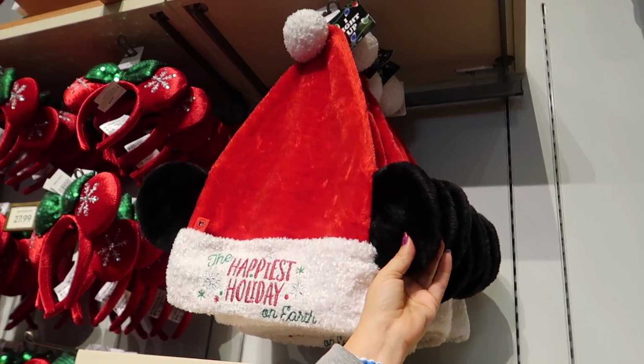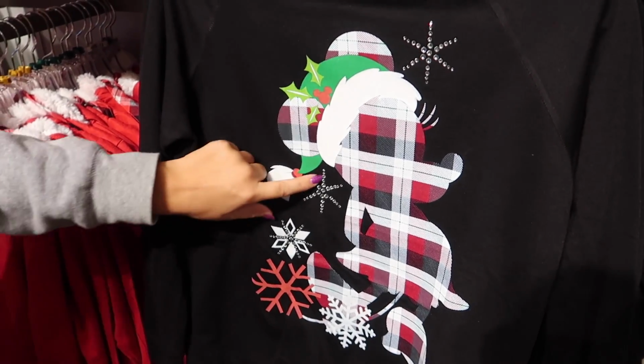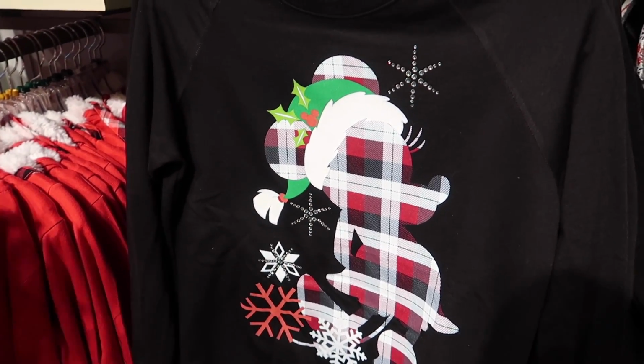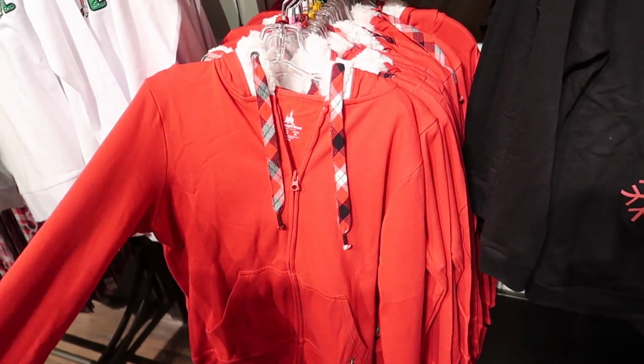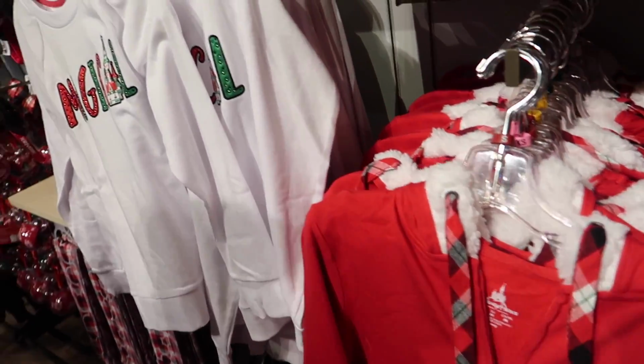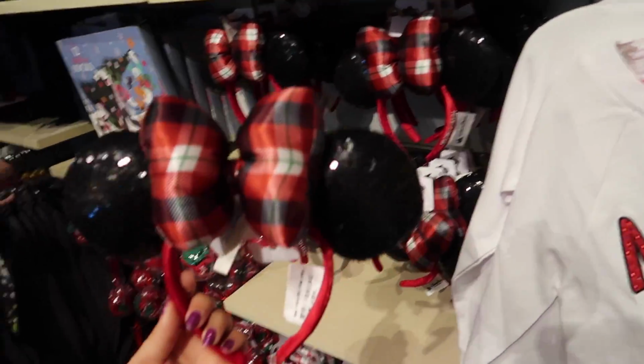I trust you. I like this sweatshirt. Look. Really Mickey plaid. Cute. And I love the sparkles on it. Sparkles. And then this is the jacket I didn't get last year that I regret every time. I remember that. Yeah, you were talking a lot about that. These are the new plaid ears. So they're a little bit more different than last year.